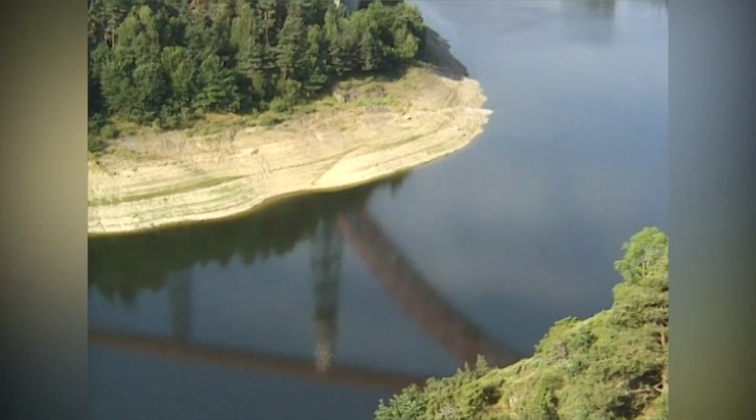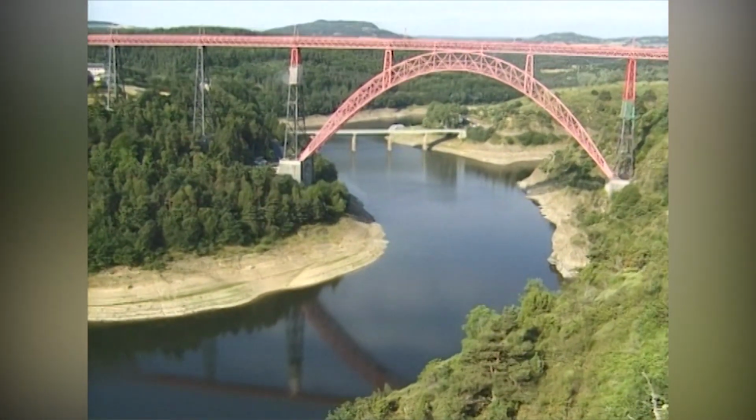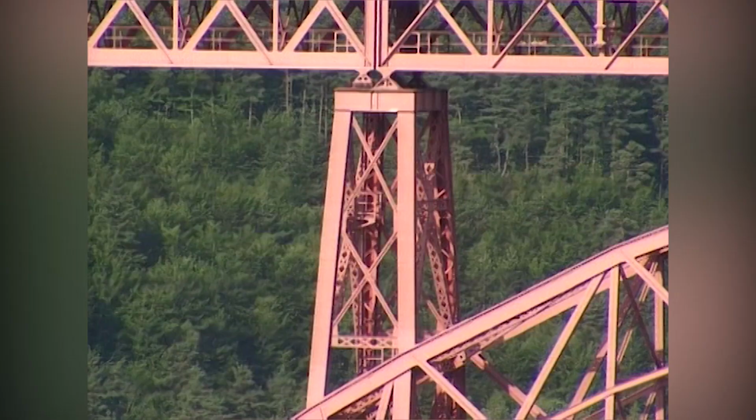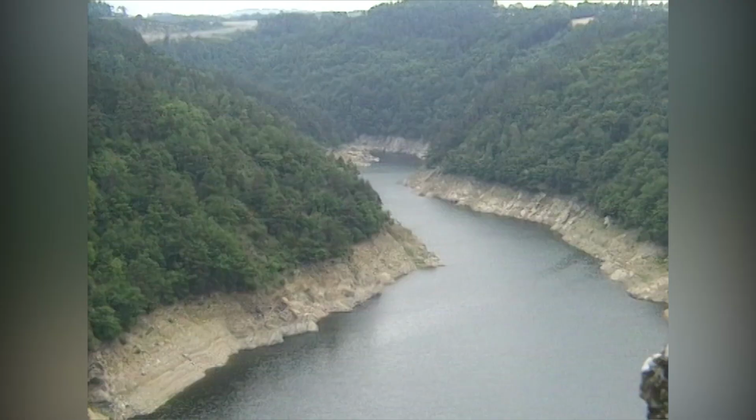Eiffel was very concerned about wind forces, and he carried out experiments to determine the wind resistance of different sorts of truss. Here on the Great Arch and up there on the piers, you can see that they flare out, which gives the bridge the lateral stiffness that it needs to resist the fierce winds that funnel down the gorge.